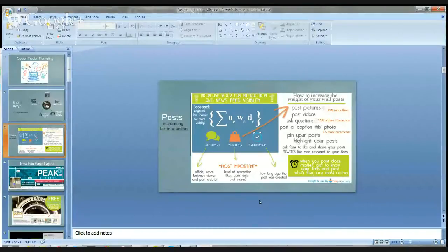Okay, so what we're going to talk about here is increasing your fan interaction in the news feed. And this is old news, but this is still relevant today. And this is the EdgeRank formula. And Facebook still uses this to rank your posts, as in, hey, are your fans going to see this or not? So there are 3 key areas. 1 is affinity, 2 is weight, and 3 is time decay.